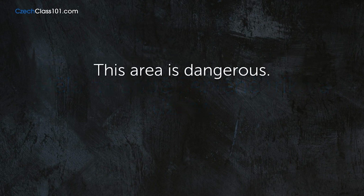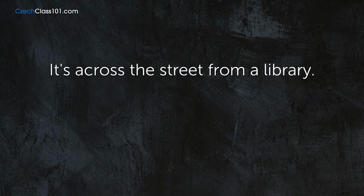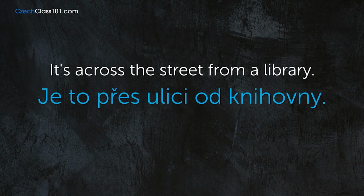This area is dangerous. Tato oblast je nebezpečná. It's across the street from a library. Je to přes ulici od knihovny.